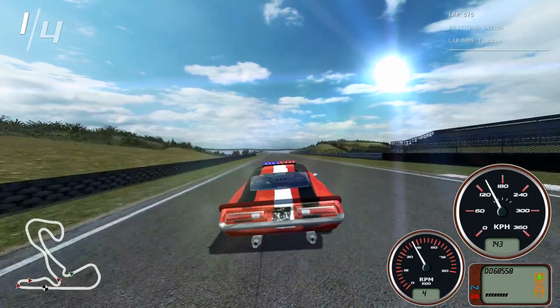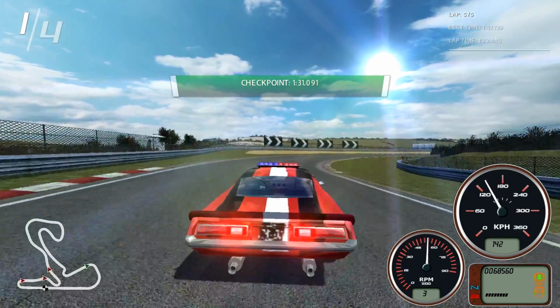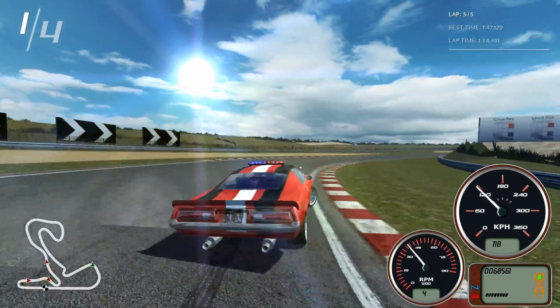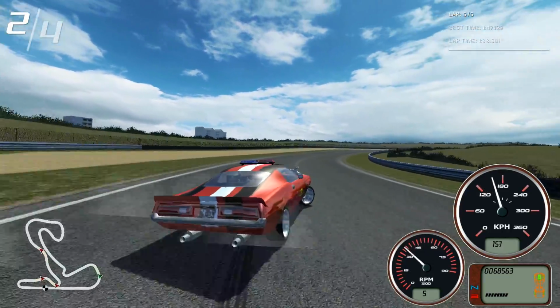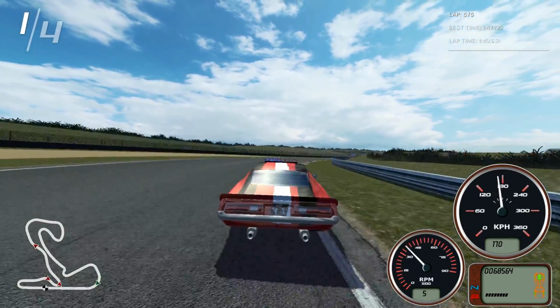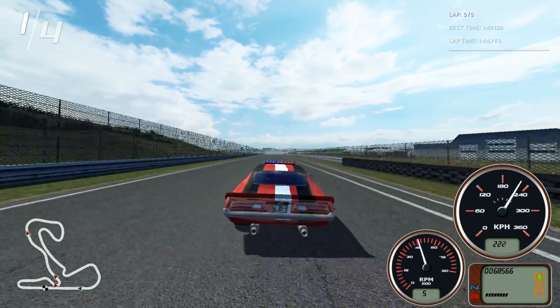I've only fallen off the track a couple of times, and even then it hasn't been that big of an issue. It's really a nice car to drive. I think I like this car more than my other car, although it's probably still not as fast in a straight line because those turbochargers, when they're glitched, boy, do they get absolutely crazy.